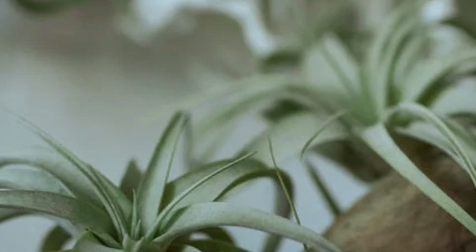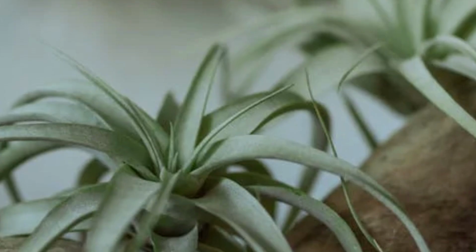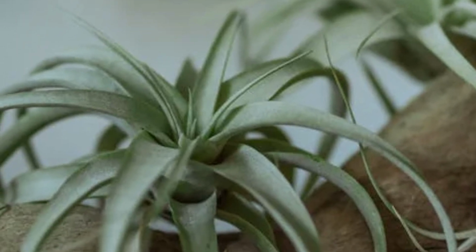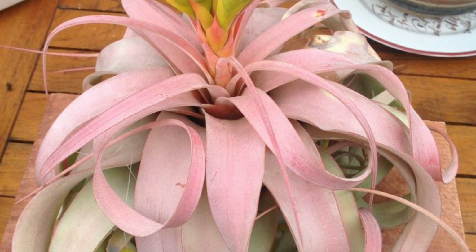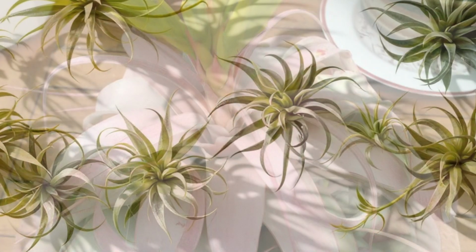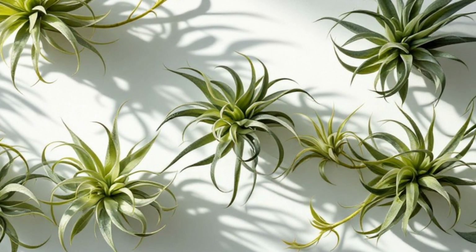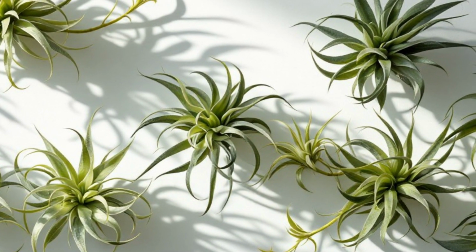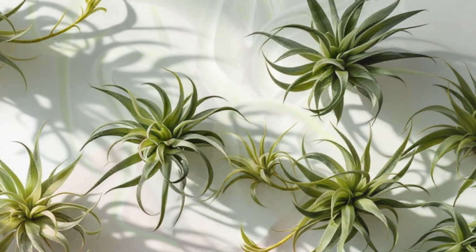Tillandsia Xerographica. This one is the queen of air plants. Its soft, silvery leaves curl like ribbons, and it grows into a full, sculptural shape that looks amazing on shelves or as wall decor. In 2025, it's the most searched air plant online, for good reason. It's striking and very slow growing, which means it stays elegant for years.